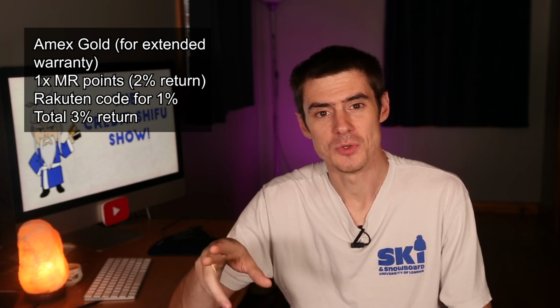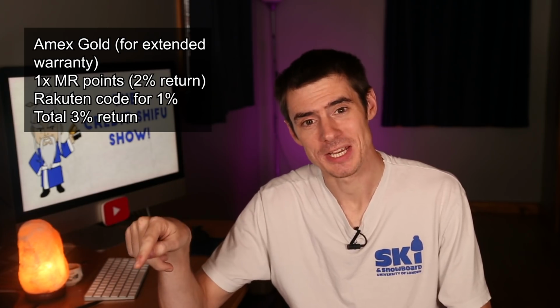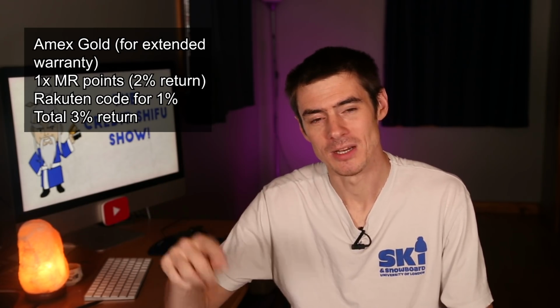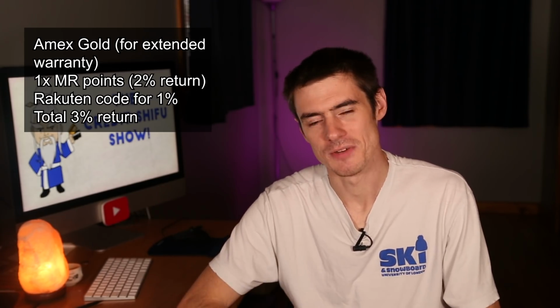But then I also used a code from Rakuten or Ebates, and they scanned that in store, which got me an additional 1% cashback. So I earned one Amex point per dollar, value of 2 cents, plus an extra 1% cashback, total 3% return. Plus I got the extended warranty for the Amex Gold.